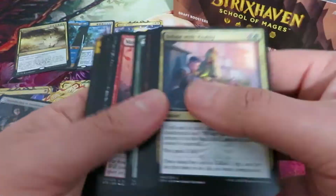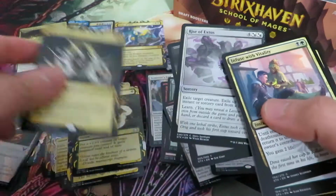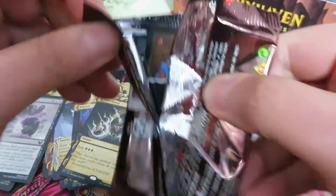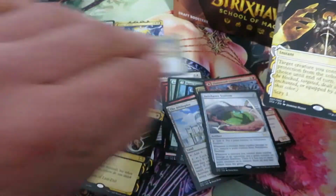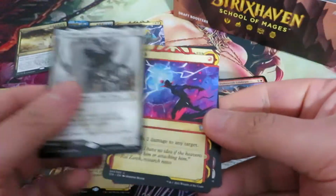Teferi's Protection. There's also the Strixhaven Dark Ritual. There's also the planeswalkers, Professor Onyx, Kasmina. Let's see if we can pull a Professor Onyx, Vanishing Verse, God's Willing. Draw an Elvish double-faced planeswalker card. There's one of the double-faced Dean cards. And the Shock.